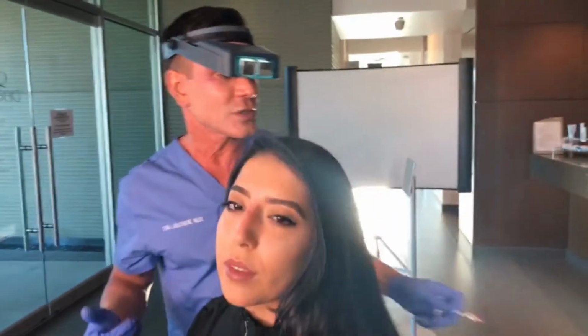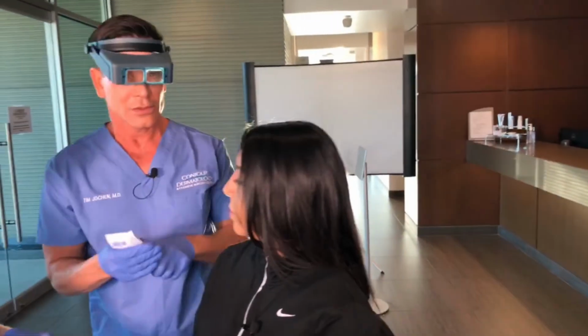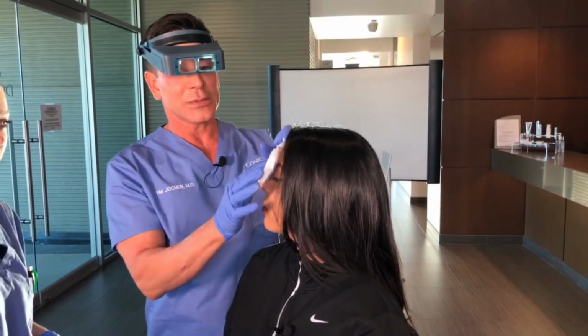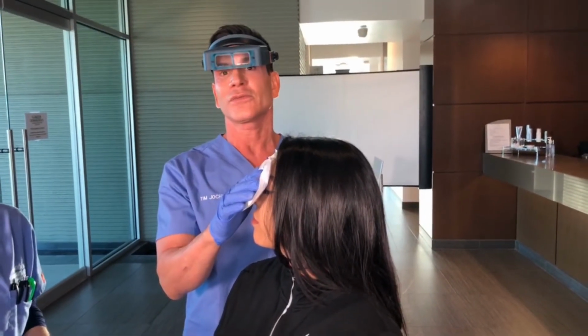So aftercare instruction is really simple. We'll provide a little bit of ice to put on it. And the ice just minimizes the amount of swelling that a person has. So it's a very simple treatment, very easy.